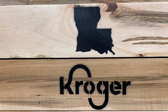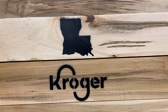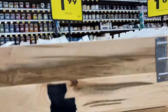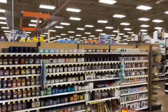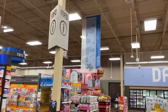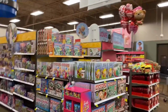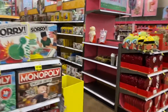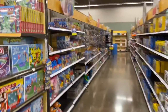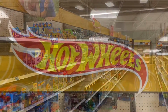Up next is Kroger, which is a really big grocery chain in the United States. Lots of affiliates. This is a Kroger Marketplace, which is a really big store. You can see the size of it here, kind of like a Walmart. This particular one is one of my favorites. It's in Shreveport, and it has a pretty extensive diecast selection. You can see here this whole aisle as we round this corner. That entire aisle right there is primarily diecast, and most of it 1/64 scale.